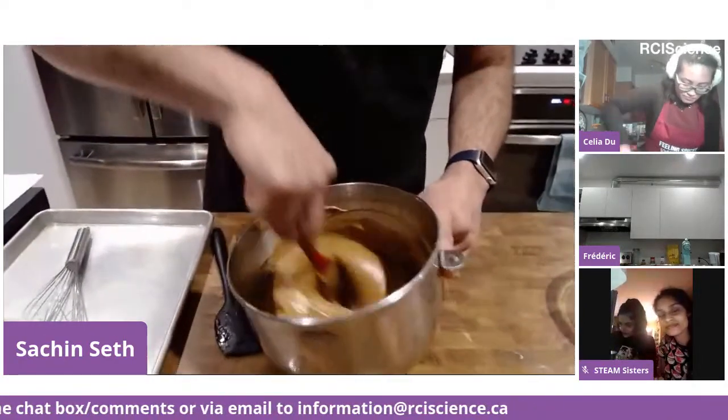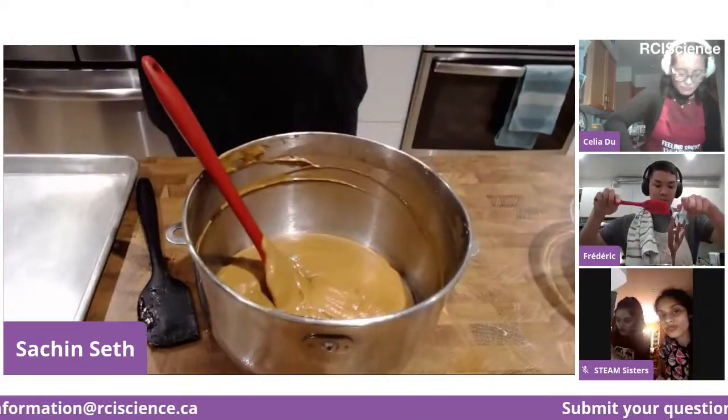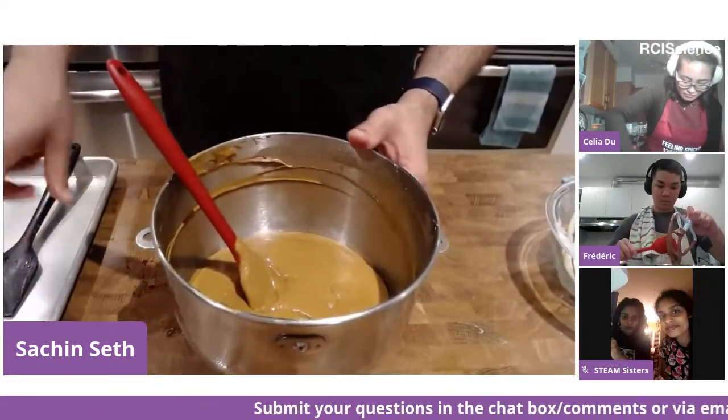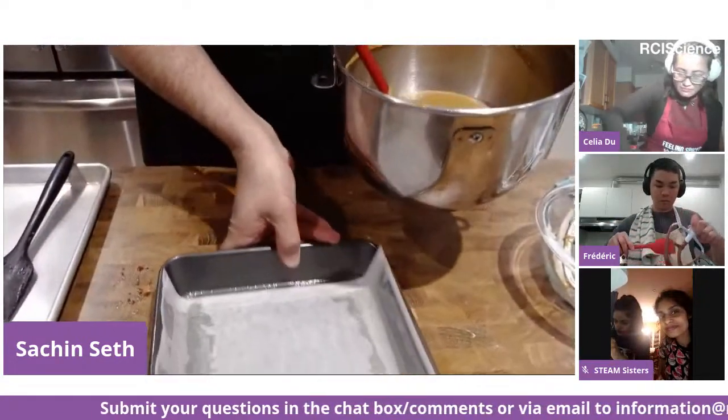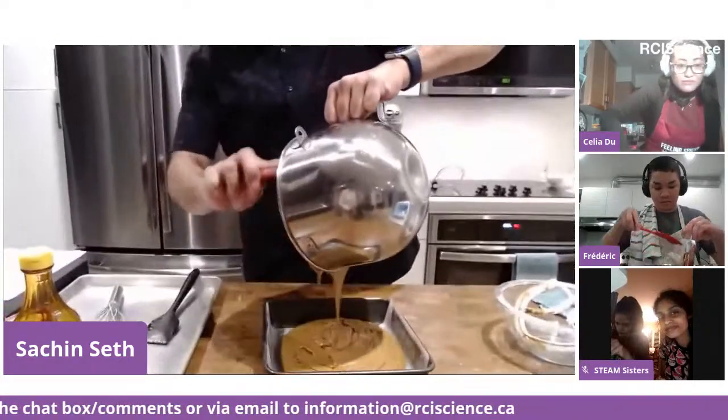And now, if you let this sit, which we don't want to do, you're going to notice it getting lighter and fluffier and fluffier. It's because the acid-base reaction has started. So because of that, we're going to get it into our prepared pan right away.